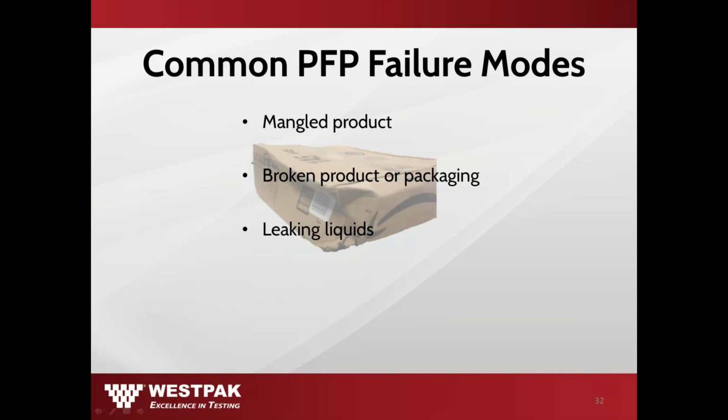Since many times PFP products are sent with other items in a multi-shipment, the potential for damage can be pretty high. Depending on what else is in that shipment, the most common failure modes have been mangled product, broken product or packaging, and leaking liquids. Again, you want to ensure that your product packaging provides enough protection to the product to prevent hazards from causing damage in the distribution environment. Testing your packages to the ISTA 6 Amazon standards will help reveal potential issues and provide you with greater confidence in your packaging.